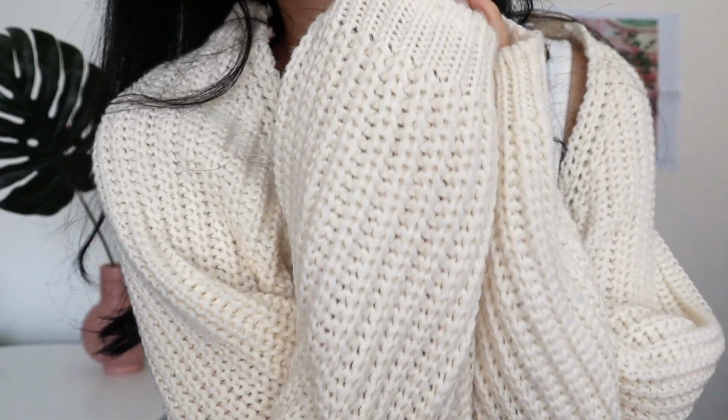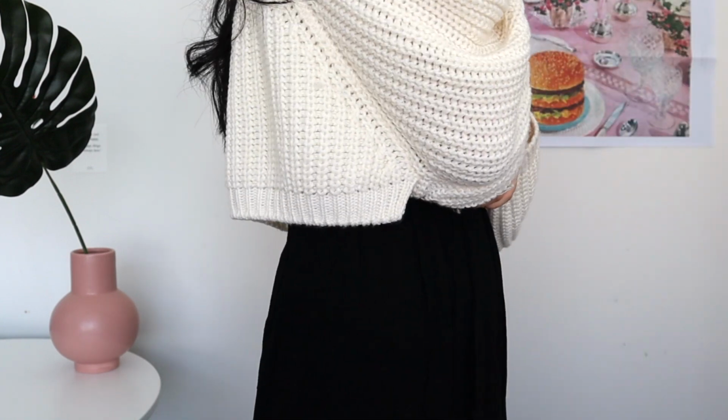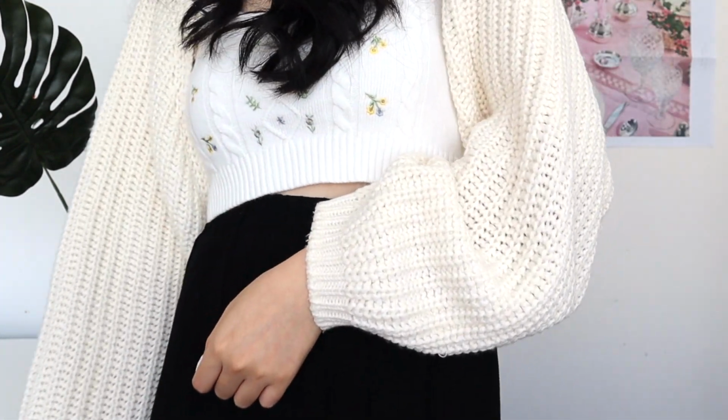The only thing about them is that they kind of fall off the shoulders when it's really windy, when you make too many arm movements. So you do have to keep pulling it up throughout the day, but honestly I just really like how they look, and if you have nice shoulders, then now's your chance to shine.